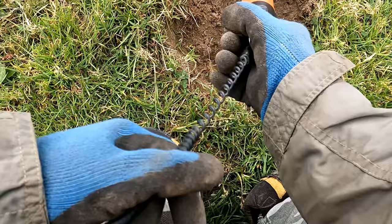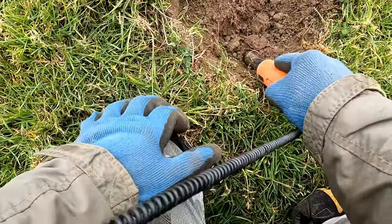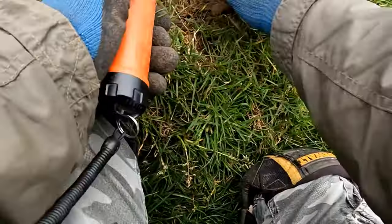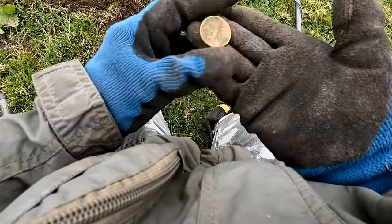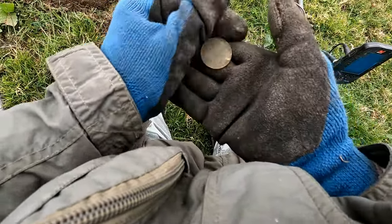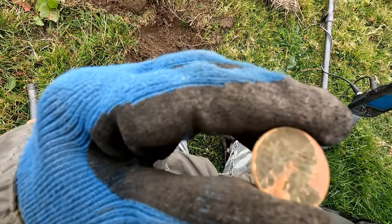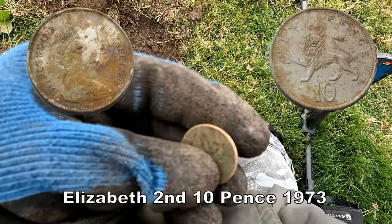What's on the 47 then? Coin. Got a coin. Don't know what it is. Tell you in a minute. It's the old 10 pence, 1980. Not old, but we'll take it.